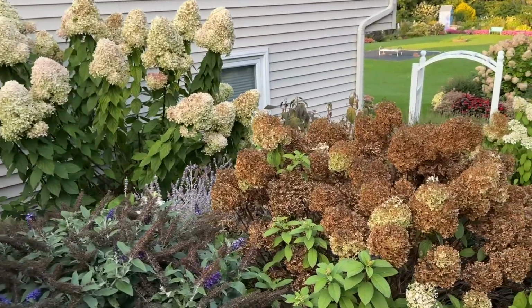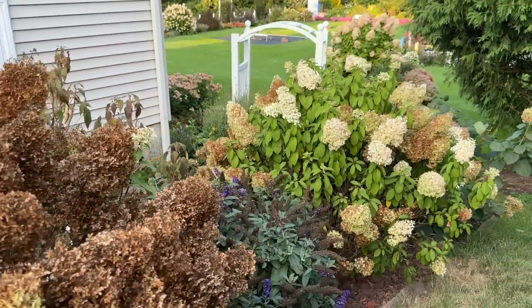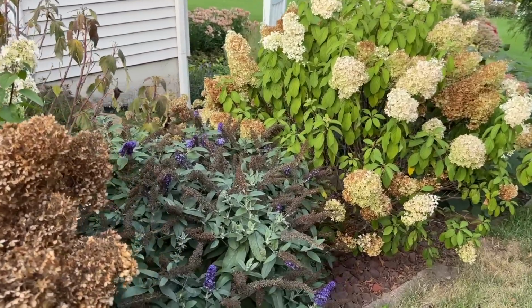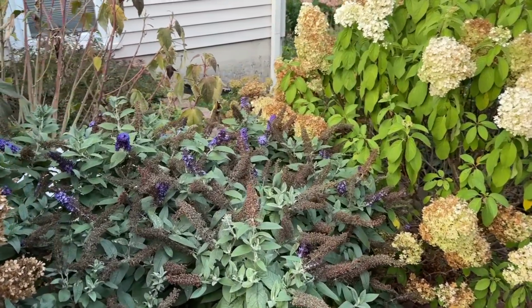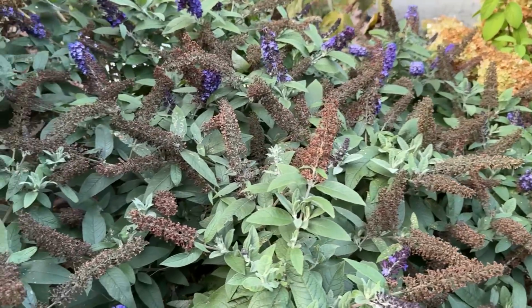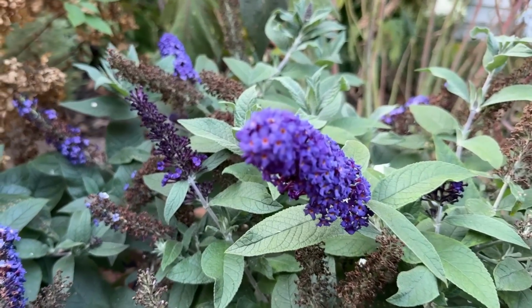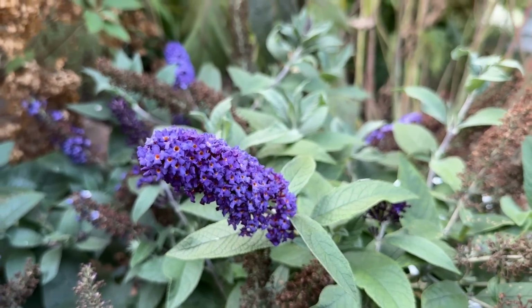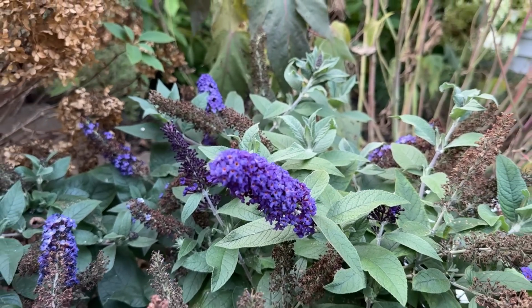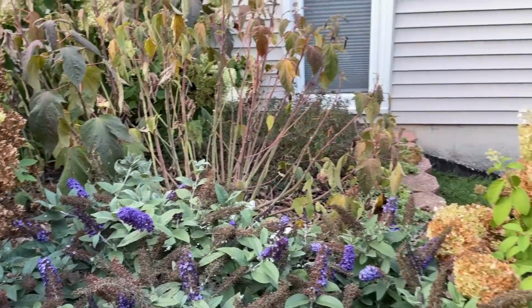We have some butterfly bush planted between them, part of the Pugster series. This is the Pugster Blue Butterfly Bush, and this was looking great all summer. You can see all of the spent blooms. So that was a lot of flowers when it was blooming, and there still are a few fresh flowers remaining. And the thing I like about butterfly bush is they're just so fragrant. They're lovely to walk and smell as you're walking through the garden.